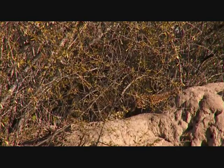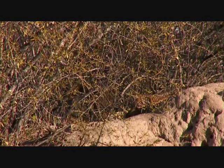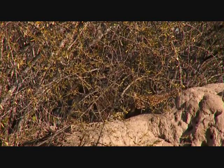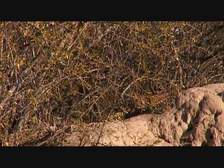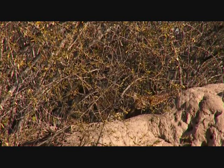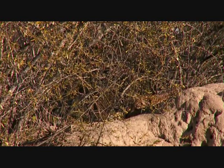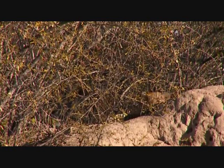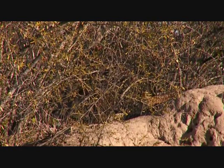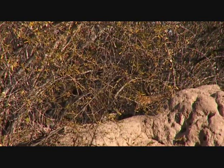There we go, and it's moved to the top of the termite mound, so a much better view for us. And I think the other little leopard has moved off into the river system behind. I can hear a squirrel alarm calling around where that big tree is.